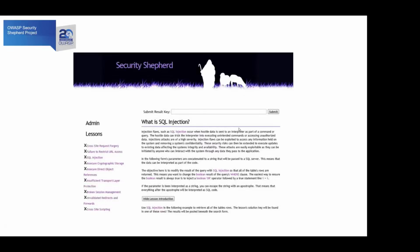So this here is a lesson. Everything is broken down into either a lesson or a challenge. A lesson will tell you how to complete the lesson essentially and get the key, whereas the challenge will give you less information and it will be subjectively harder than a lesson would be. So the lessons tend to come first, and then the challenges come afterwards in most cases. You can see here that there's a submit result key form, and once you complete a lesson or challenge, the result is always a key, and you'll submit that key to increment your score.